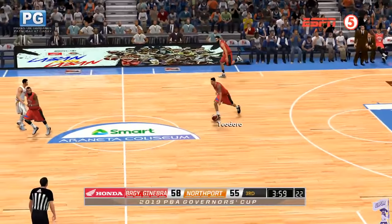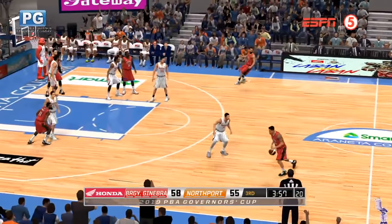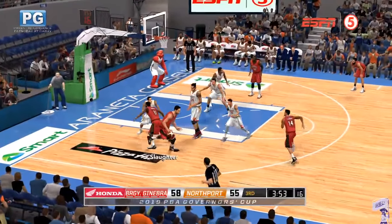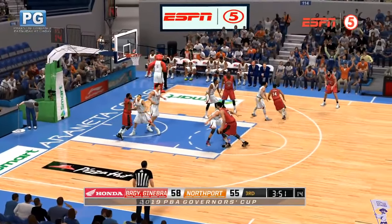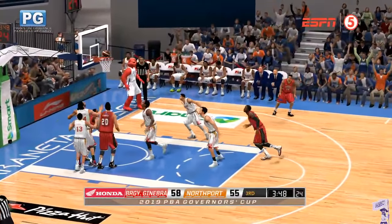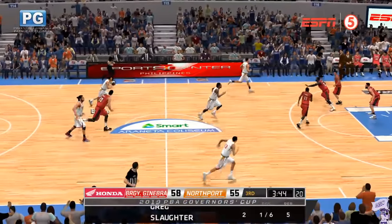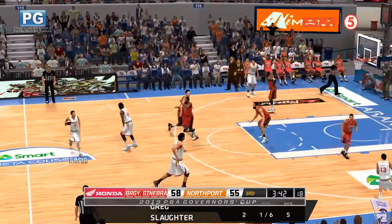The visitors with the ball. 3-point lead. Pass to Slaughter. The putback is no good. Nothing seems to be going down for him today. Guys are looking for a spark here.